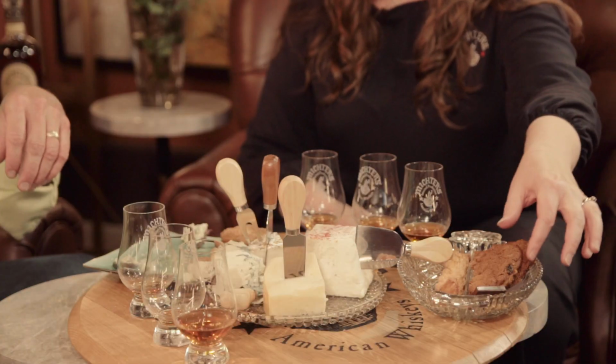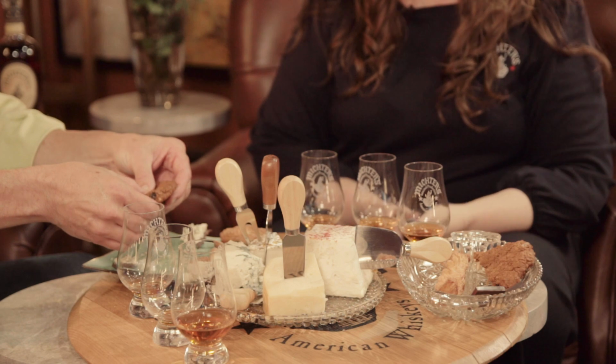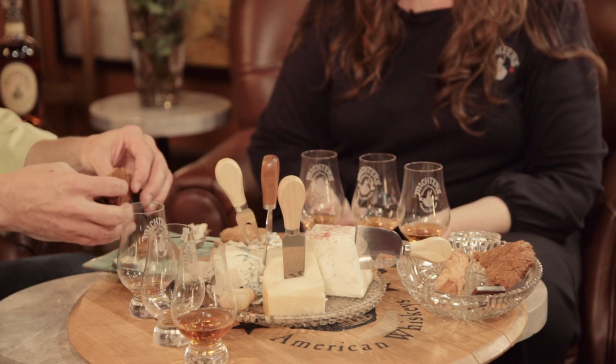So I love grain flavors, and I love these oatmeal cookies, so I think that'd be an excellent pairing with the rye. Yes. Don't you? Want to give it a shot? So these are oatmeal molasses cookies, also from Blue Dog Bakery.